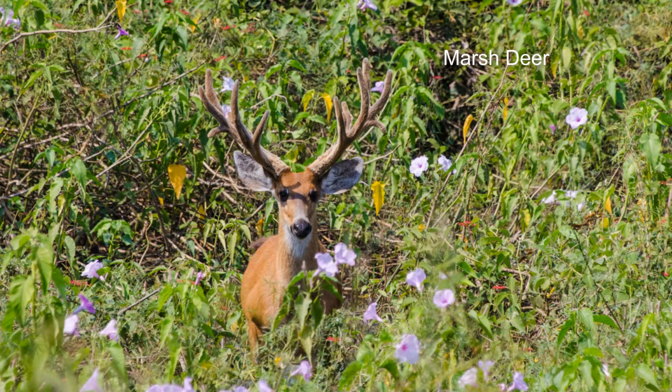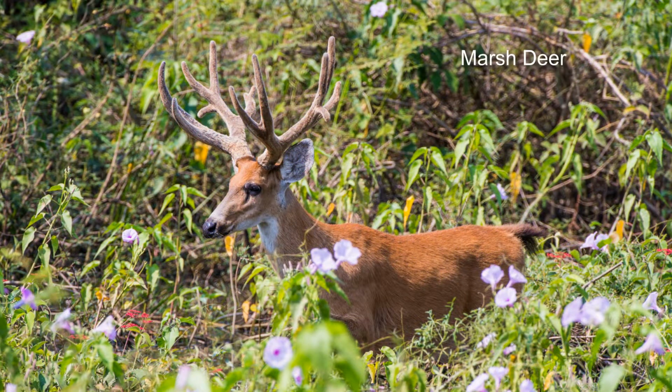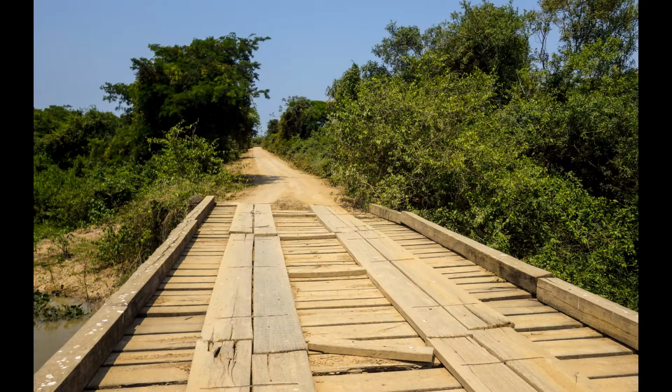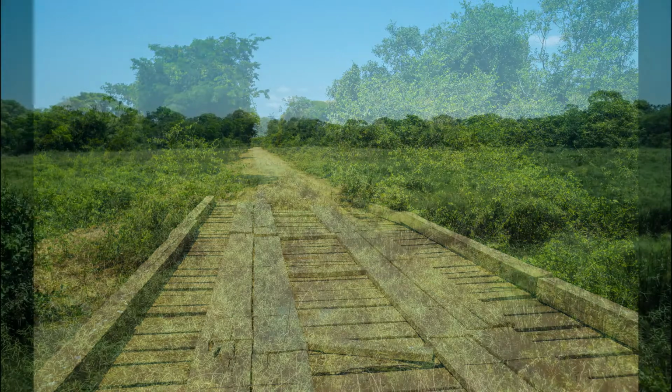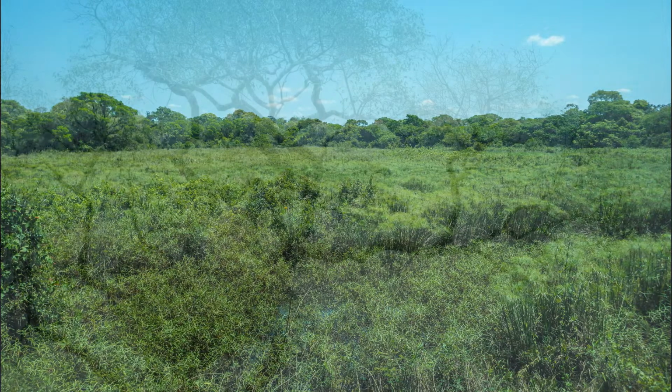We stop for this handsome marsh deer. They're the largest deer in South America. Then more bridges. Lots more bridges. Then there it is, a jaguar bounding through the marsh field 100 yards off the road. Not enough time for a picture, but a good sign of opportunities to come.